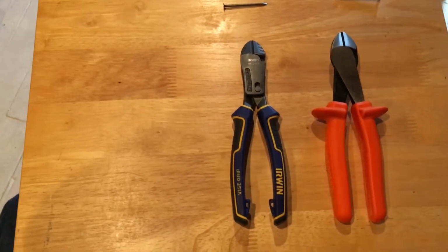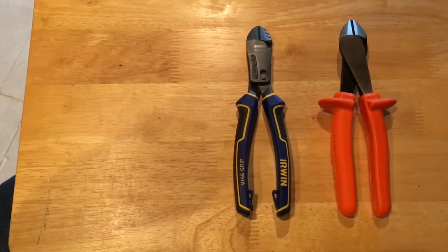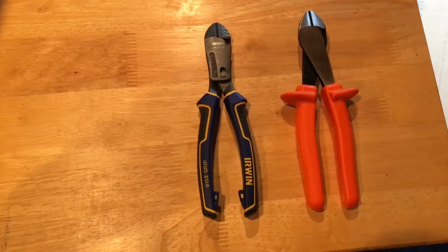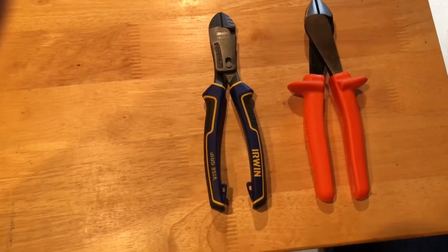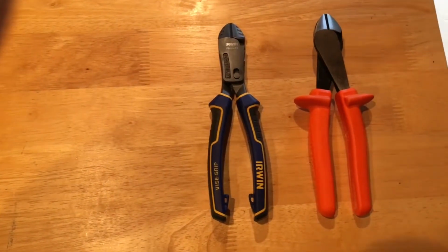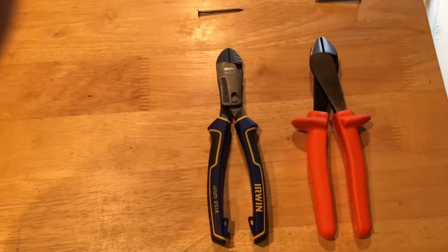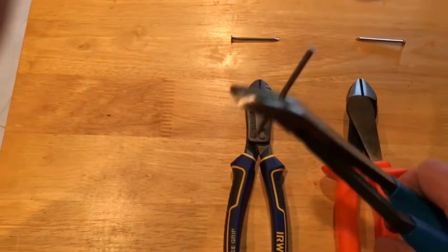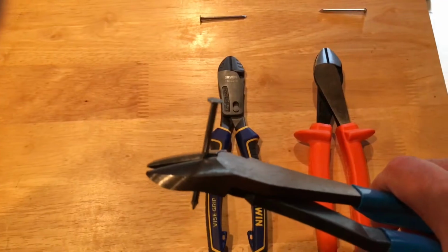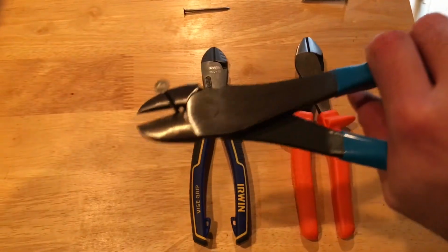So the Channellocks will be up first. We're going to go off camera for a second here so I can try to get the nail in there. And so we're basically cutting with one hand. It'll be interesting. I guess we won't really put too much stock into the nice edge created by the cut, seeing as I'm doing this in a very handicapped way. All right, so we got the first nail in there. Here's the Channellocks. Let's see what happens.